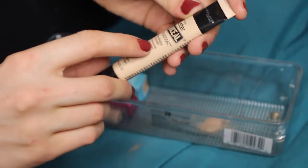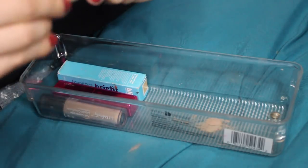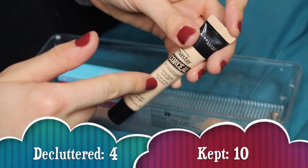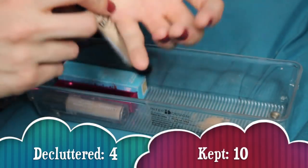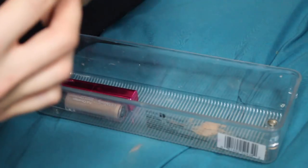This is the Master Conceal by Face Studio. This is a Maybelline concealer in the shade Light. I used to love this, but I don't support Maybelline anymore, so I'm just gonna go ahead and pass that on.